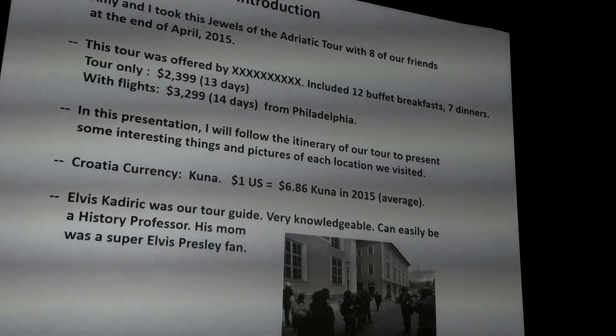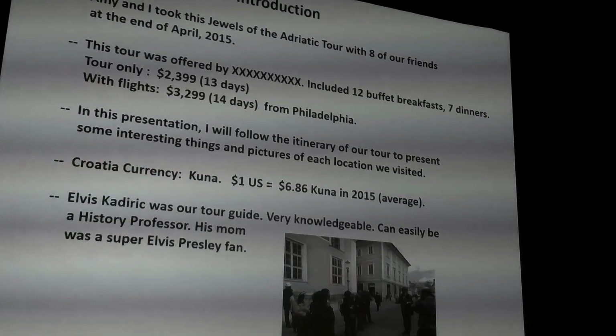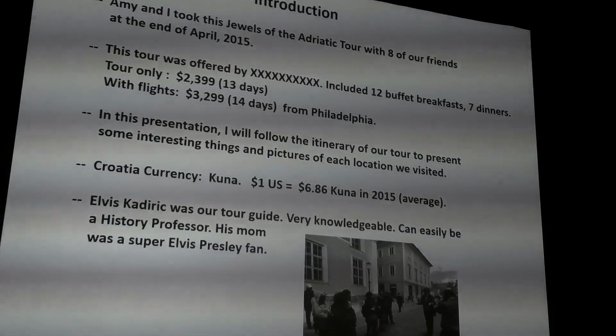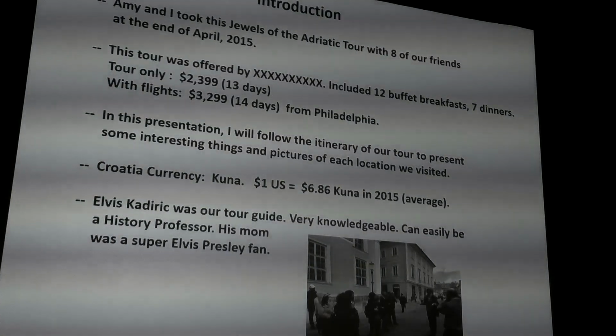Introduction. Amy and I took this trip with 8 of our friends at the end of April 2015. The reason why I put this PowerPoint together is to try to exercise my brain so that I don't have to go to QuickView that soon. Right. Yeah, that's good. I did learn a lot in preparing for this presentation.